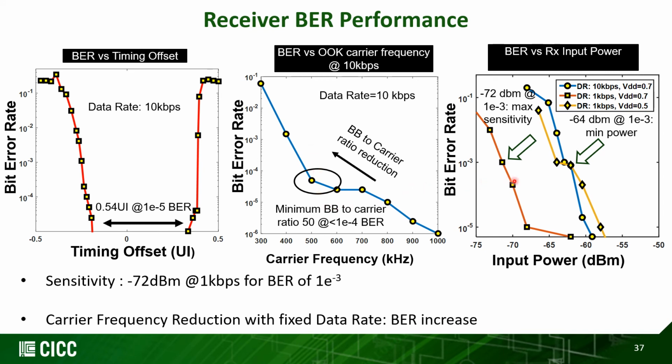The third graph shows the input power versus bit error rate plot. For a minimum power mode, the sensitivity of the receiver is minus 64 dBm for a bit error rate of 10 to the power minus 3. The sensitivity can be increased to minus 72 dBm by operating at the higher power point.